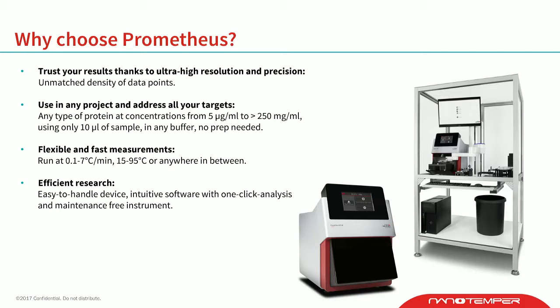And finally, Prometheus can really help you make your research more efficient because it's an easy-to-handle device. You don't need a lot of training. The software is also really intuitive. There are automatic analysis functionalities, and the instrument is generally maintenance-free. Now, in the images, in the foreground, you see the standard Prometheus system. This is manually operated, but of course, we also offer an automated version shown in the background picture with a robotic arm that handles your samples and loads and so on, so you can really get a lot of hands-off time. Just put your plates in and walk away.